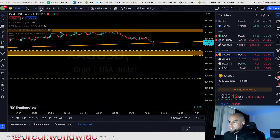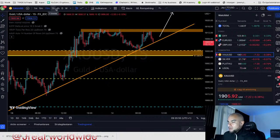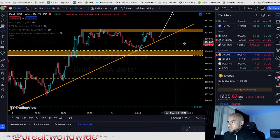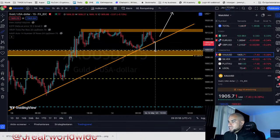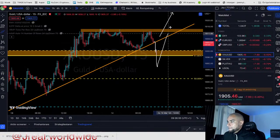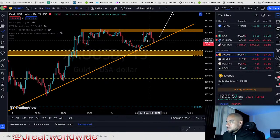This was the possible entry that I said, but I will not enter the market here because it's a high probability that it breaks the structure. It's testing it now, breaks it, comes down here, tests this structure as well, maybe does something like this, and then boom, catapults up. So we wait to see.